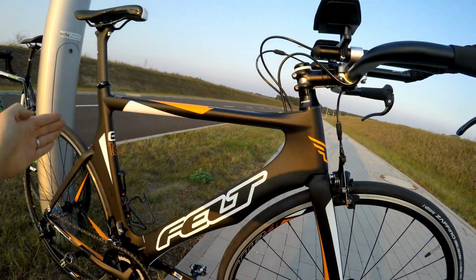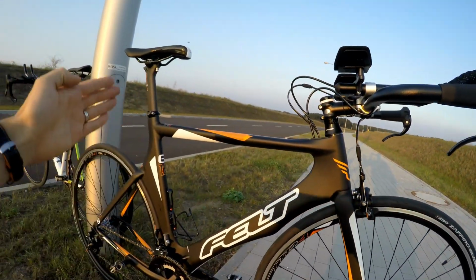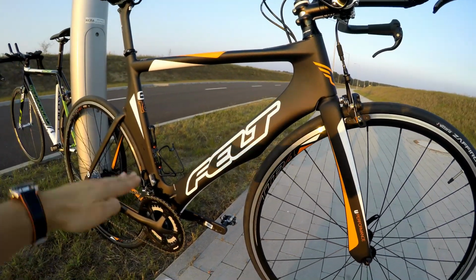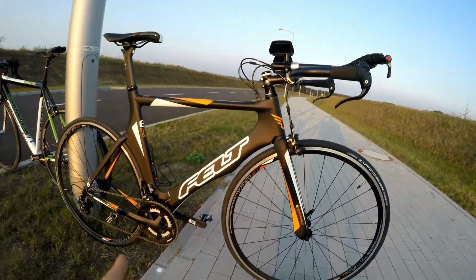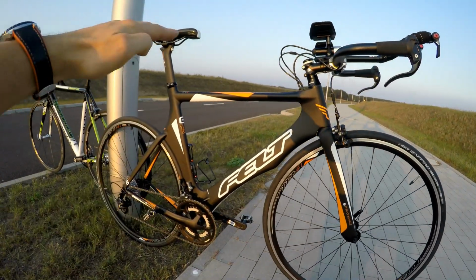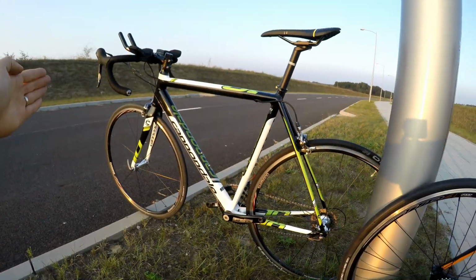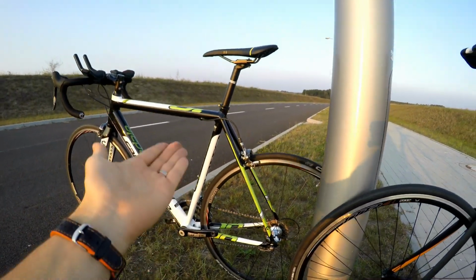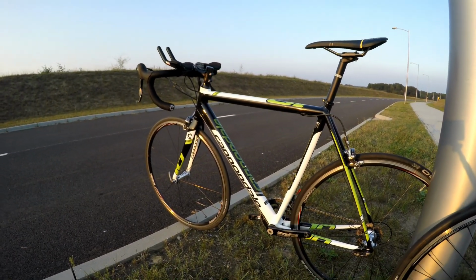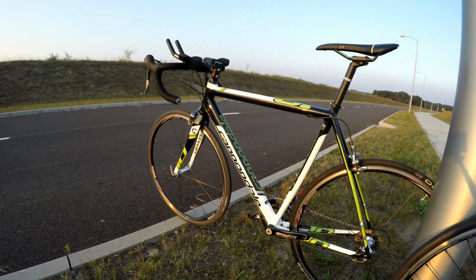Reach is the horizontal distance between those. That means how far you have to reach from your saddle to the handlebars. And stack means how high your bicycle is. So the triathlon or TT bike will have longer reach and lower stack. And then the road bike, as this Cannondale CAAD10, will have shorter reach and higher stack. That means you have a much more upright position on the road bike, and it will be more comfortable and more suitable for longer rides, really.